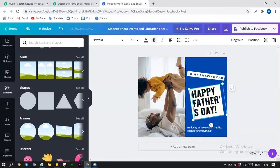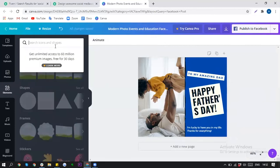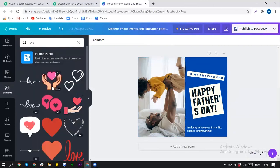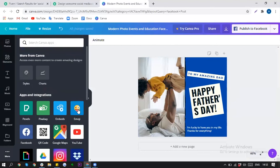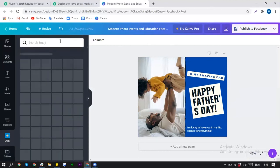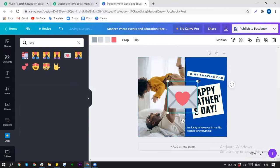So this looks pretty much good, guys. If it's a Father's Day promotion, it looks good. So maybe you can add something like an emoji. So I will show you maybe something like love, or no, not this kind, guys. Actually, you go to emojis. Okay, there was an option over here when you click on more. Okay, emoji, and here you can select something like love. Okay. And you can select one, maybe this one. Okay, yeah, this one looks good on this one.